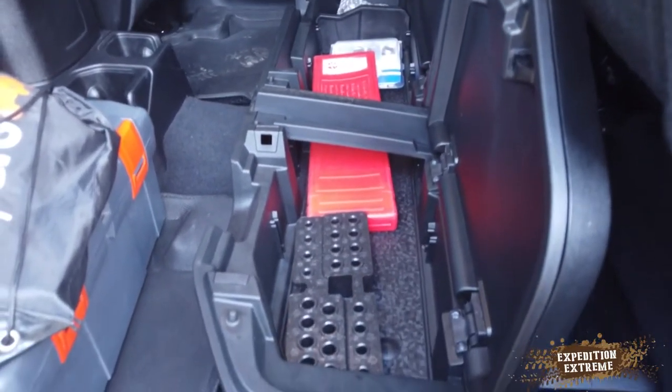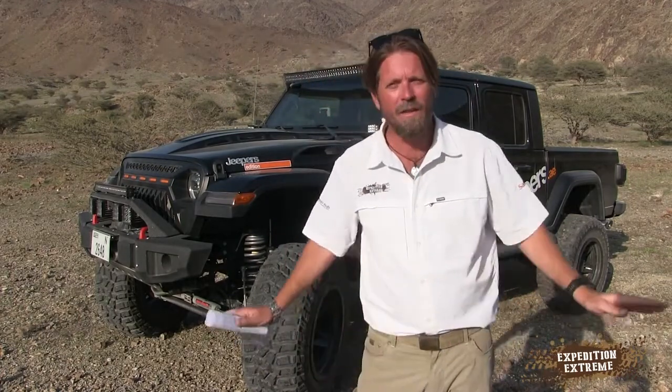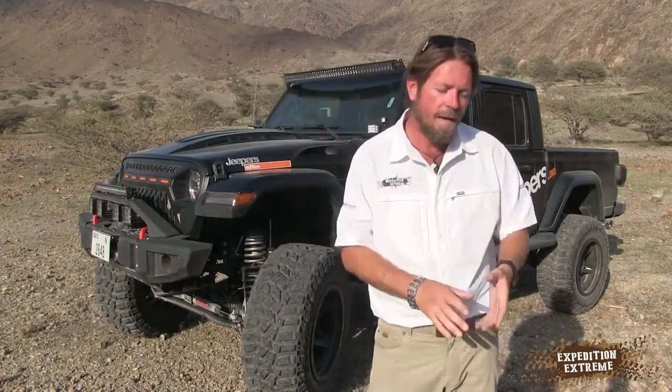If you're out there touring, that's exactly where I'd put my medical bags. Very easy to access. Lift the seat, medical bags over there. Anything that I need quite quickly. Absolutely awesome. Right, let's talk about payload.